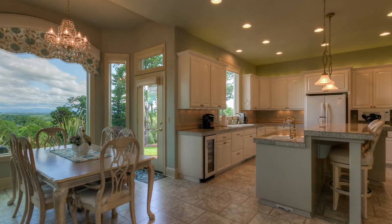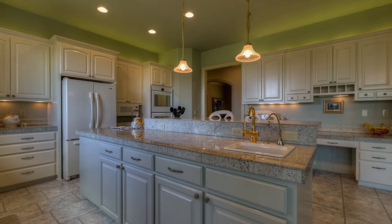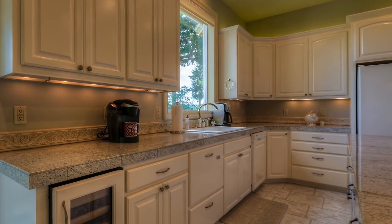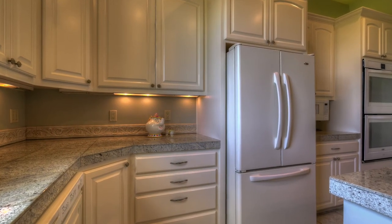The hearth that warms this home is in the large gourmet kitchen and dining area, large enough for a full-size table. A walk-in pantry, ample storage, a built-in desk, an under-counter wine cooler make feeding and entertaining numerous guests a piece of cake.